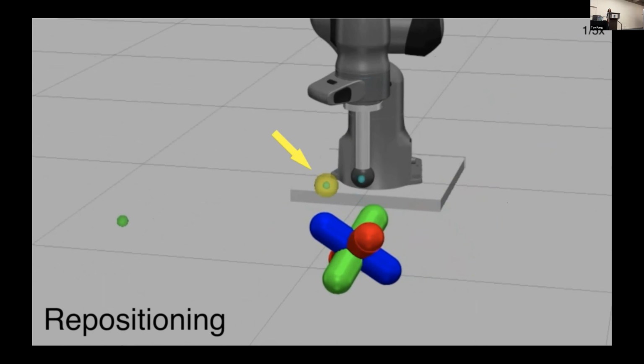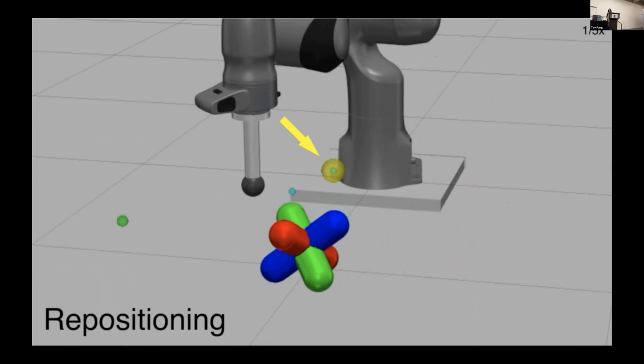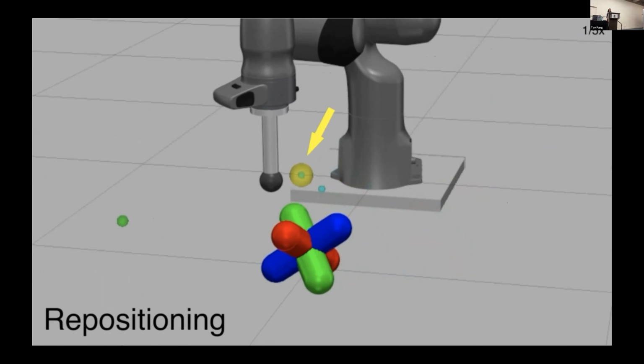You'll also notice that we're not even considering very many samples at a time, like one or two, but just the fact that we can run our controller at pretty fast rates, we're still able to consider a significant number of samples over like a second.